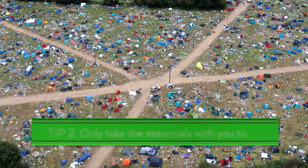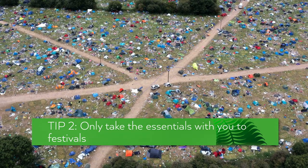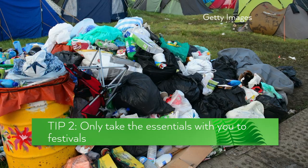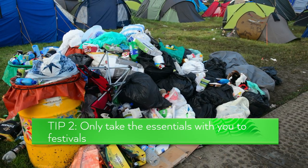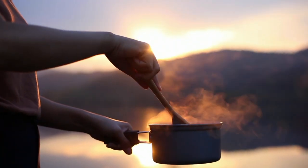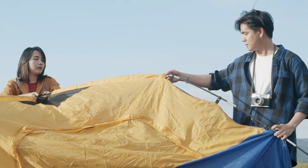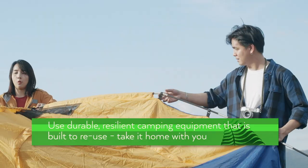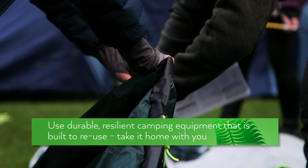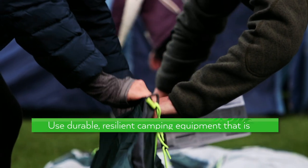The second thing that you should do is look at what you're actually taking to the festival. Make sure that you're not taking things that you don't need. There's always going to be things like catering there. There's probably even going to be some kind of fancy dress stalls there. Also, your camping equipment is for life, not just for one festival. So don't treat it as something that's disposable. The best possible thing that you can do is make sure that you've got durable camping equipment and that you pack it up and take it away with you after the festival.